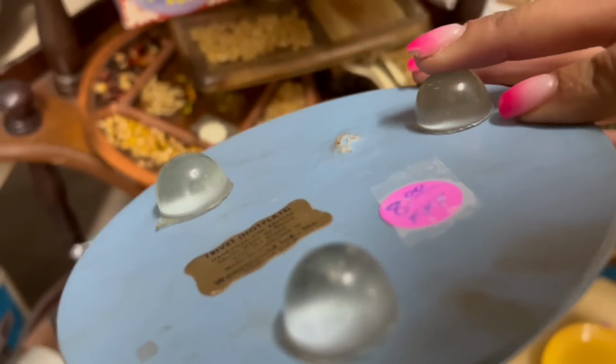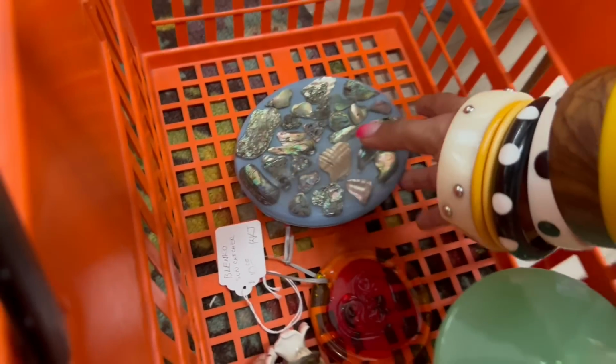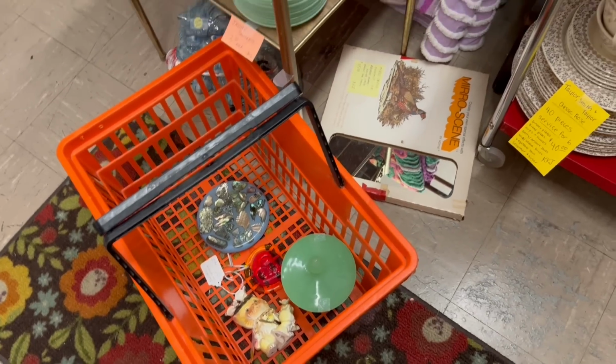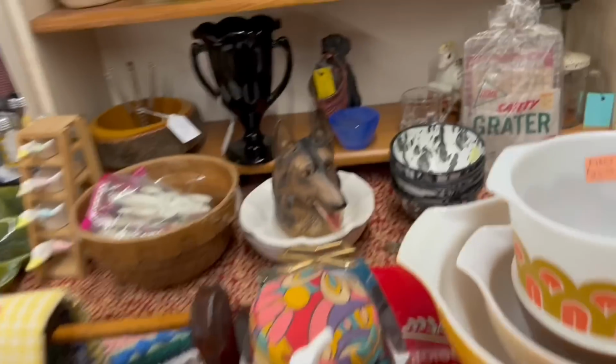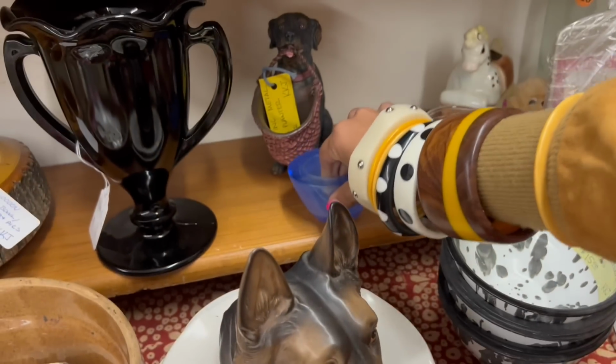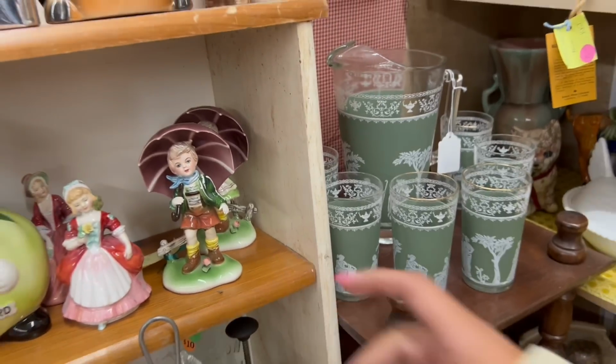But this one's $8 and 30% off, and it's blue. I like that. I need to take a break from those after because I've just been kind of hitting it hard. Is this what I think it is? I don't know. I don't know about that. These are fun with the umbrellas.